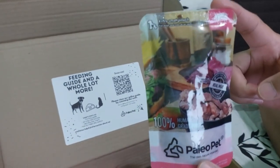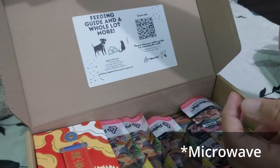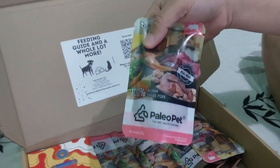And this is microwavable. So kung gusto nyo i-serve ng medyo warm, lagyan mo lang sa loob ng microwavable, tapos maiinit na siya. Itong packaging nila is microwave safe.